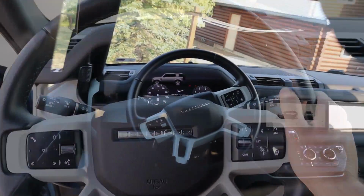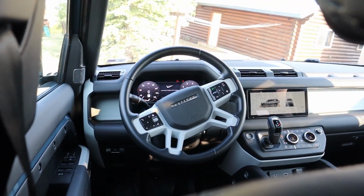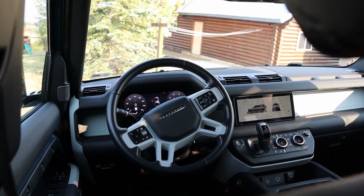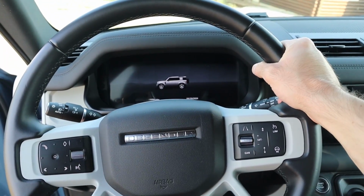And then this steering wheel, let's talk about it. It is absolutely massive. This is probably the biggest steering wheel I've seen in any two-row crossover. It's the same one that I experienced in the Defender 130, and I thought it was just a huge steering wheel. It feels very commanding when you're behind the wheel of this thing.